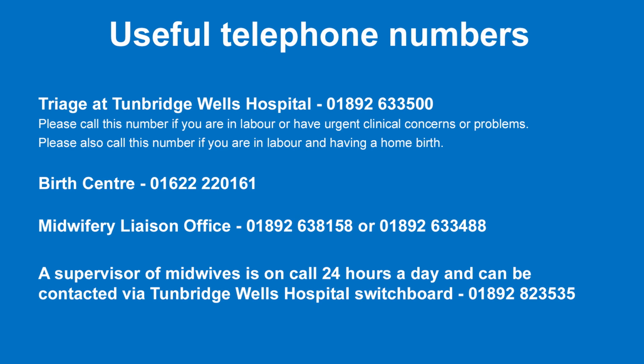When you feel you're in established labour, usually this will be when contractions are around 5 minutes apart and lasting a minute, we would advise you to ring the midwife in the antenatal unit to discuss when is the right time to come into hospital. The midwife will guide you whether to come in straight away or whether you can safely stay at home for longer and phone again later.